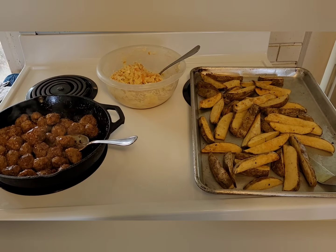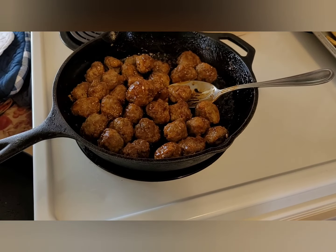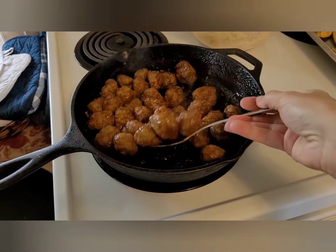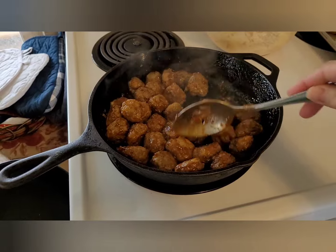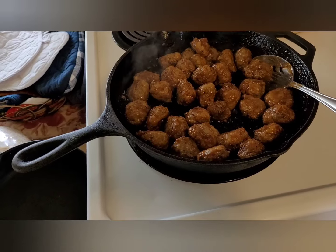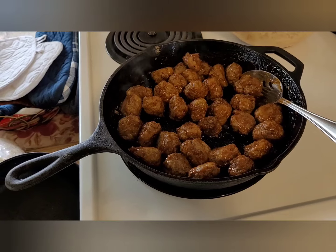It is a Thursday night, and tonight I got out one of the packages of frozen meatballs that I had made last week. Go check out that video, last week's what we eat in a week video, and it'll have information on how to do that. I put those in the pan with some water, put the lid on, steamed them until they were warmed up through. They're already cooked. And then I dumped on some barbecue sauce and let that cook just a little bit longer.